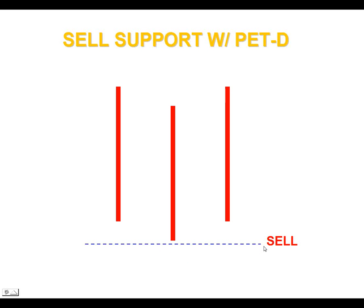We have to apply the PET D, and all of the bars need to be red. Why? Because if all three bars are red, they are telling us we are now in a downtrend. So this gives us the confidence to know that once we break below the so-called support level, we can sell. But we need that confidence to know that we're in sync with the trend, or else we're going to trade a lot like that Oracle example. We're going to go back and forth. We're going to get whipsawed. So once we have the PET D color tool, we know if we should be going long or if we should be going short. All right, so let's look at some stock examples.